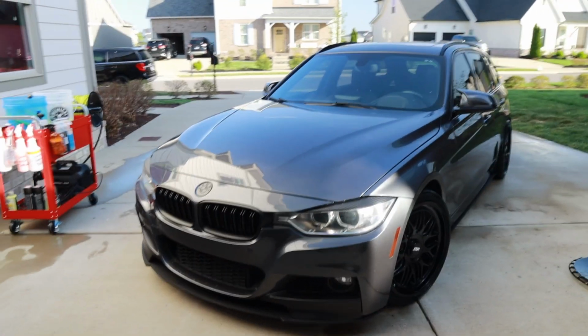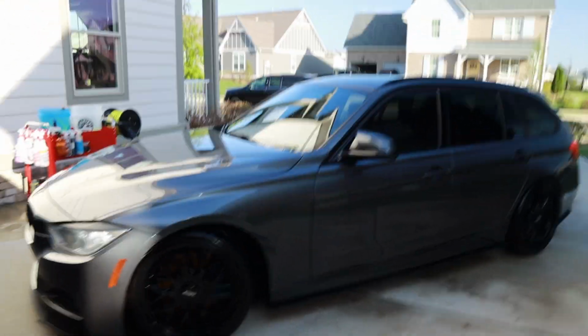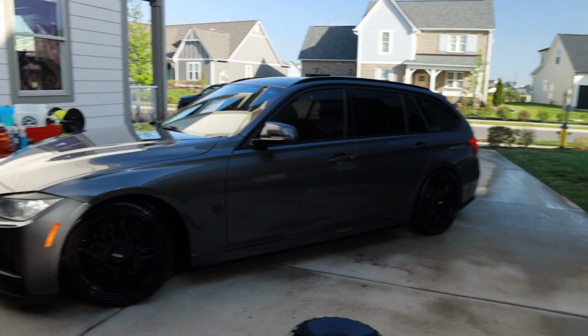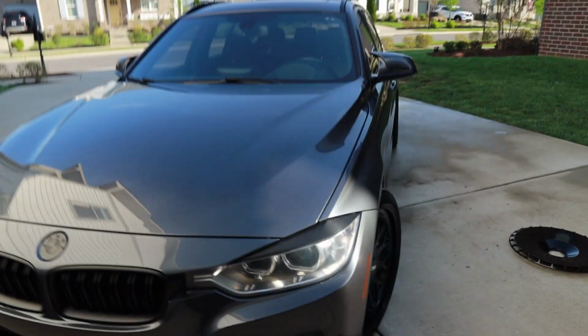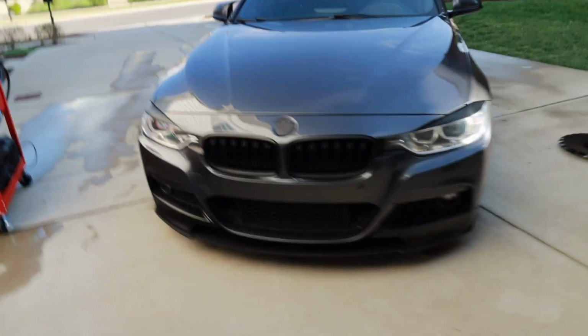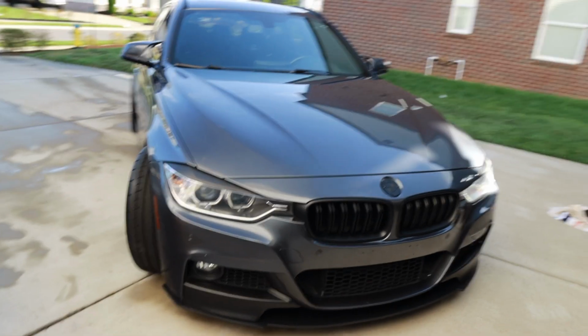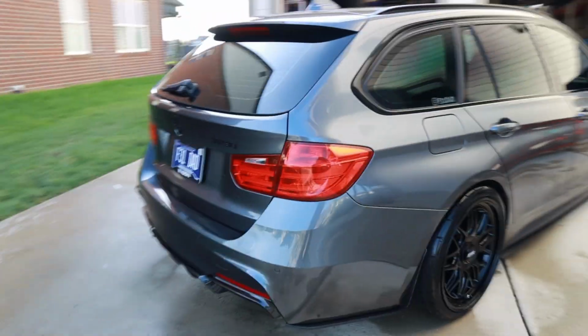So this is my 2015 BMW 328i M Sport wagon. We got a lot of big plans for it. Hopefully gonna wide body it soon, but right now I'm trying to acquire a carbon fiber duckbill that has never really been put on a wagon before. I heard there's only about 3 of them in the United States right now, but on ESRs, 19-inch, lowered on H&R springs, and it's just the ultimate dad wagon.